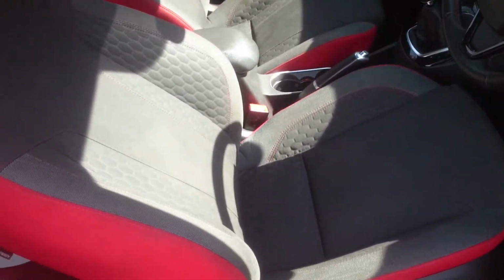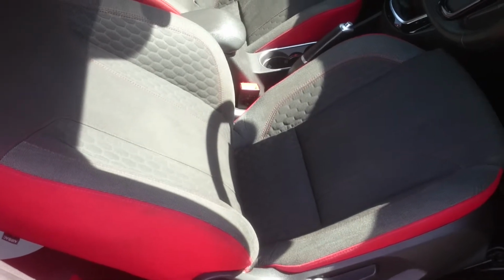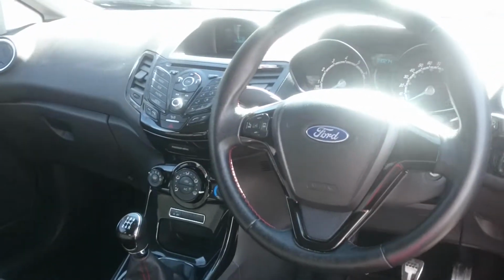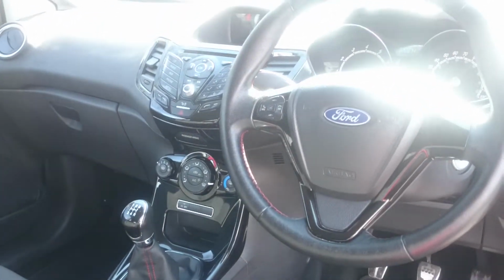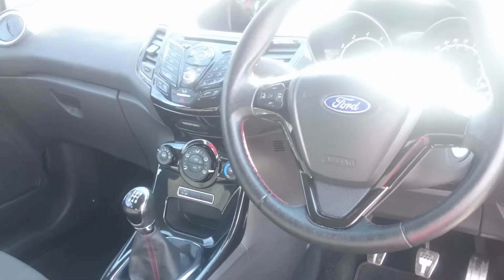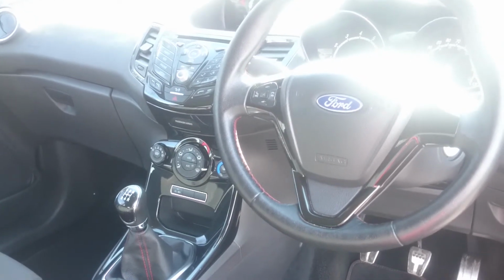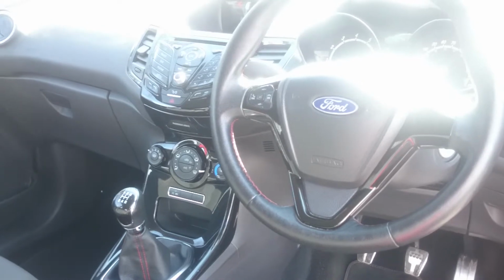Inside the car, you have the contrasted black and red seats, which are also very comfortable. And you get a range of features such as front electric windows, air conditioning, Bluetooth for your phone, voice control, auxiliary and USB ports, and of course a heated front windscreen.